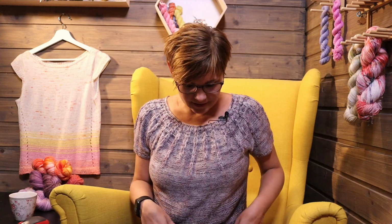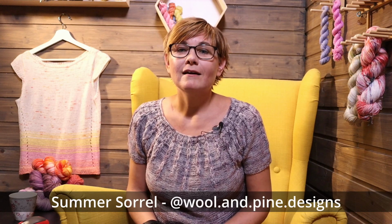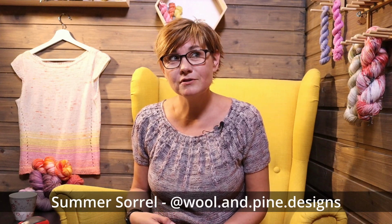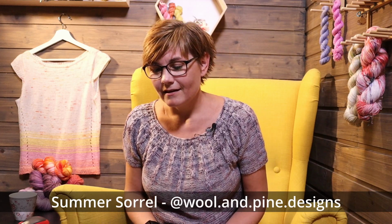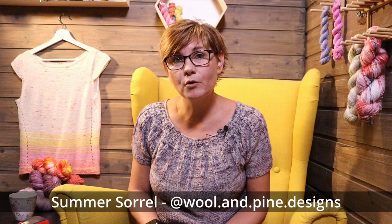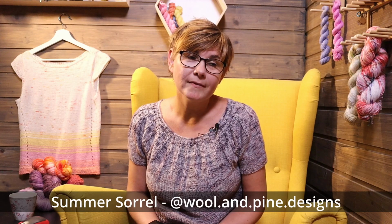Let's just get started. So what am I wearing today? I am wearing a finished project. It is the Summer Sorrel by Wool & Pine. It's cast on since the last episode, and a finished project since last time. It's knitted in 100% superwash merino that I bought last year at a knitting festival in Stavanger.